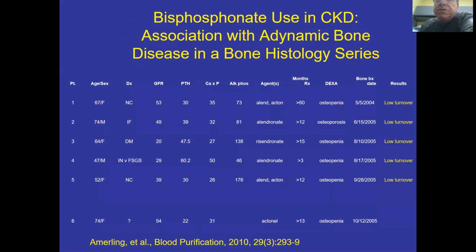So this is from a study by Ammerling where he gave alendronate to people already on dialysis and subsequently biopsied them after varying amounts of time on alendronate. And they all had low turnover, as in the rightmost column. Now, unfortunately, we don't have pre-biopsies, so we don't know if the patients had low turnover before they were started on alendronate, but this is just a warning that you have to be really, really careful in dialysis patients because they may have adynamic bone disease and you may make it worse by giving them an anti-resorptive drug.